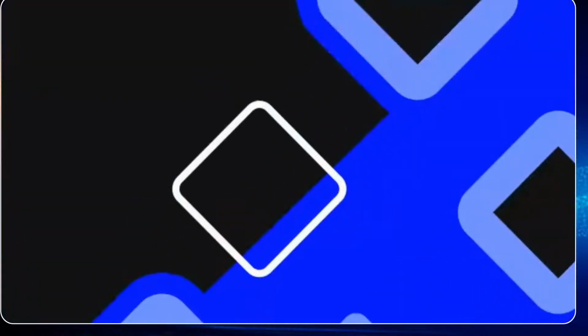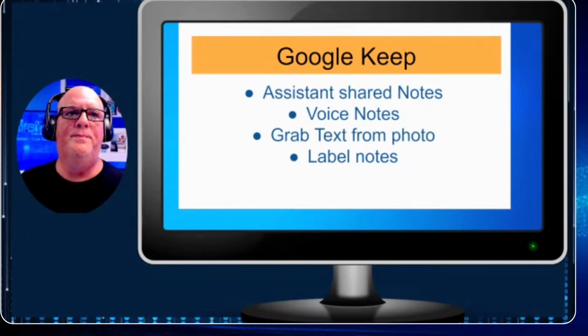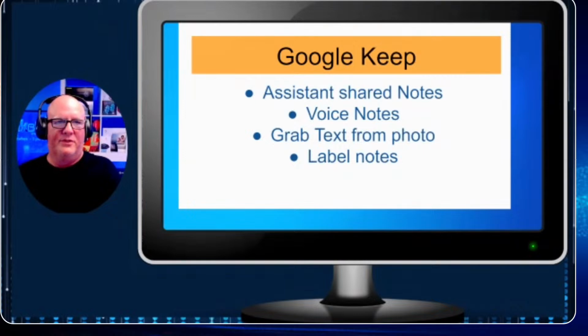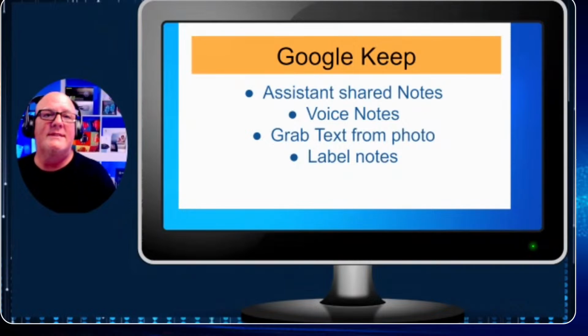Let me just share my screen so I can show you guys. These are the things I'm going to talk about today. Okay, Google Keep. I'm going to talk about the assistant and shared notes. That's probably the first one that I go over, and then voice notes, and I'll show you how that works on my phone, which is super awesome. And then I'm going to grab text from a photo. I'm going to actually move around in my office. I wanted to do this live so you can see that I didn't just have a predetermined photo. I was going to do that, then I said, no, why don't I do it, because I've got a TV sitting right behind me. Let me do this live. Who knows if that's going to work.